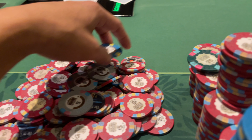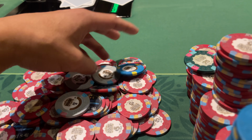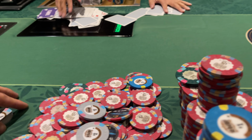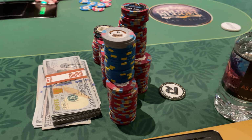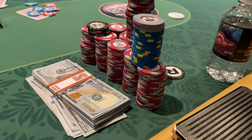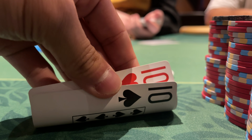This ace high hand wins for about 300 big blinds here at 1-2. What is this session? Just madness in the streets. For the last notable hand of the night, this time we actually pick up something legitimate. Pocket 10s on the button.